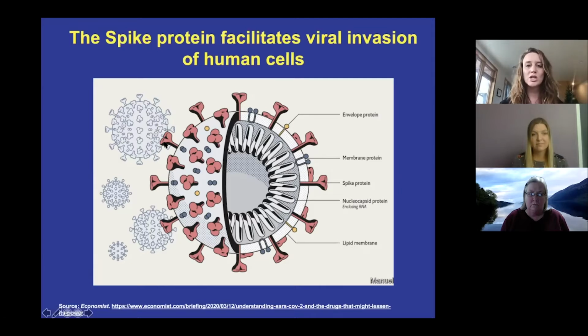So almost all of the vaccines that are out there, and there are dozens of them in formulation right now in different phases of trials, almost all of them induce the body to make antibodies or proteins that recognize spike.